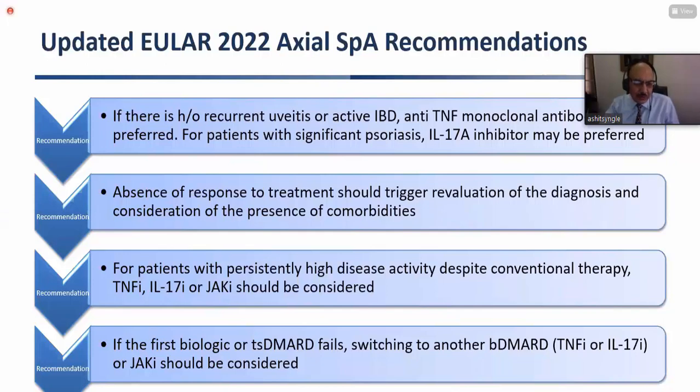The second change recommendation is more of common sense rather than scientific evidence. If there is absence of response to treatment, one should trigger a search for evaluation of the diagnosis and consideration of the presence of other comorbidities. For patients with persistently high disease activity despite conventional therapy, TNF inhibitors, IL-17 inhibitors, or JAK inhibitors should be considered. The last recommendation given this year is, if the first biologic or targeted synthetic DMARD fails, switching to another biologic or JAK inhibitor should be considered.